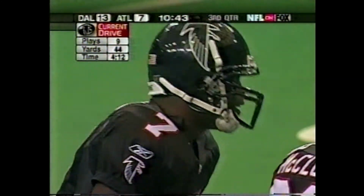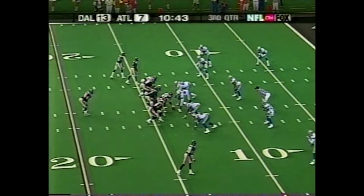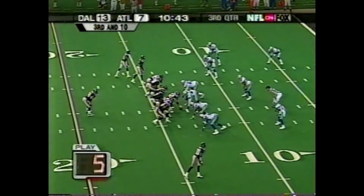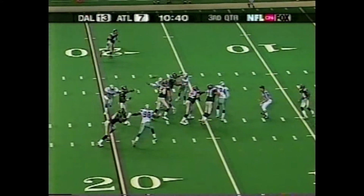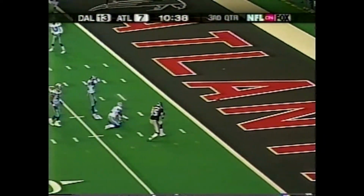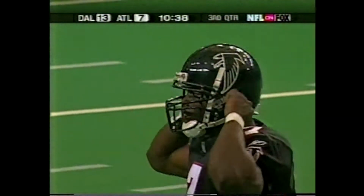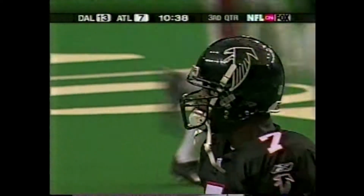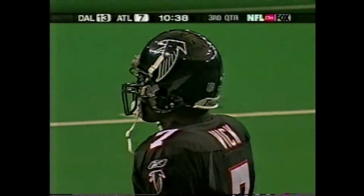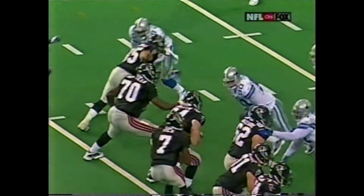The call has to be thrown one way or the other. Offensive pass interference or defensive pass interference. Play 10 of the drive. Michael Vick back in. Blitz comes from the Cowboys. Vick over the middle, batted away. Ball tipped at the line of scrimmage, and that ends the drive. Falcons will have to bring on the field goal team.